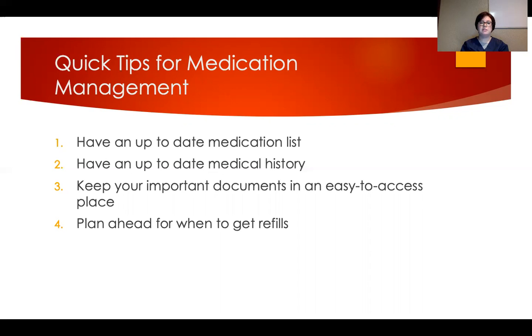And then my second tip is to have an up-to-date medical history. This would include different diagnoses you've had, whatever kind of past surgeries you've had, what allergies you have, and not just what allergy, but what kind of reaction did you have. So if you have an allergy to latex, for example, you could say that maybe you have itchiness, or it could be something more severe like you broke out into hives, or you had an anaphylactic reaction and maybe you had trouble breathing. Those are very different scenarios and different types of reactions, so it's good to differentiate and distinguish that when you're telling your provider about what allergies you have.